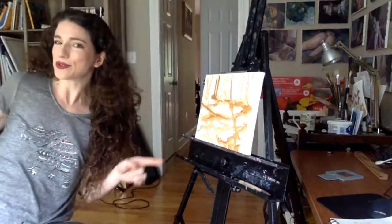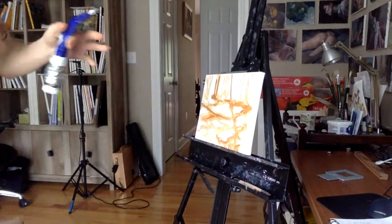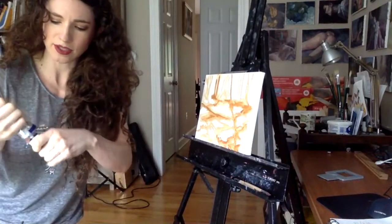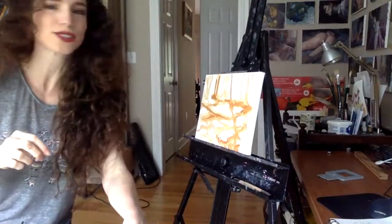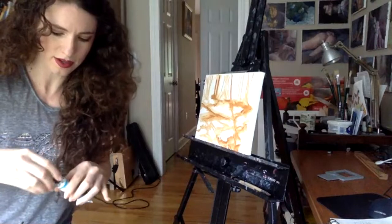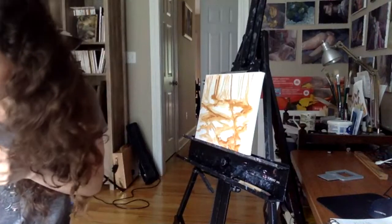I'm back. I need some blue paint. Okay, so one of the cornerstones of my painting colors is ultramarine blue. It's nice and deep, mixes well. And I want a little bit different hues because there's water going on. So this is a manganese blue hue. It's a much lighter color. I might even go all out and do some phthalo. It's a little bit brighter.